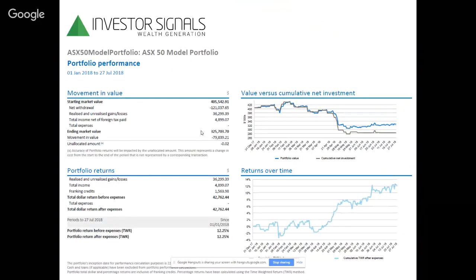Up on screen, the performance of the ASX 50 model year to date. The basis of the ideas expressed in Opportunities in Review are largely centered around the algorithm model, and we consistently see performance here that is outperforming the underlying indexes or benchmarks, which is very encouraging.